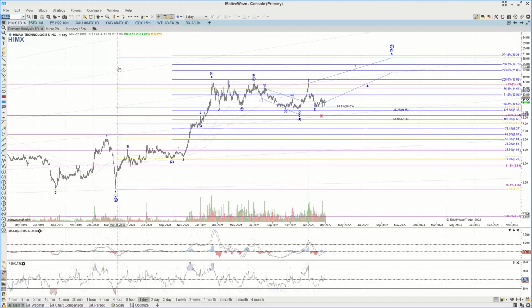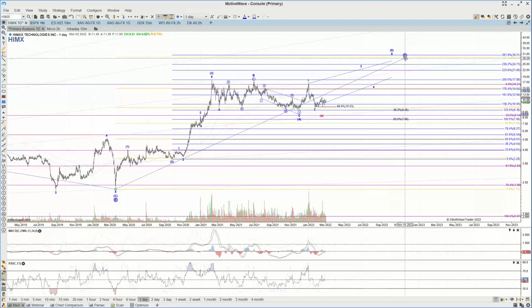Moving on to HIMX. Not the strongest start yet to the potential wave 3 of 5 here, but does technically remain a valid count. Back below the January low, though, and next bullish option is a wider flat fourth. And then the same comments that I made on the Neo chart at that point. The fourth, duration-wise, starts to look a little bit disproportional. At least have to view it at a slightly lower probability at that point.